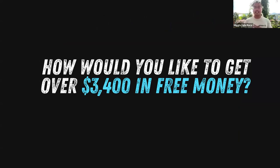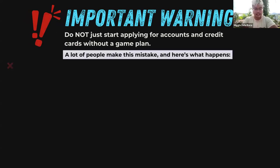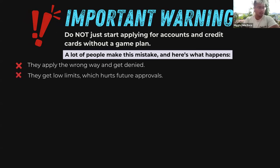But before we get into that, I need to give you guys a big warning. Do not just start applying for accounts and credit cards without a game plan. A lot of people make this mistake: they apply the wrong way and they get denied, or they get low limits, which hurts their future approvals. Because a lot of these banks have multiple 0% cards. If you're just throwing peanut butter and jelly sandwiches at the wall, hoping it sticks, you only get a 5K limit. Versus if you had done it right, you could have got 50K. And if you try applying for another card with them, odds are it's going to be 5 to 10K, versus if you got 50K in the beginning, you could have got another 50K. So huge, huge difference, right?